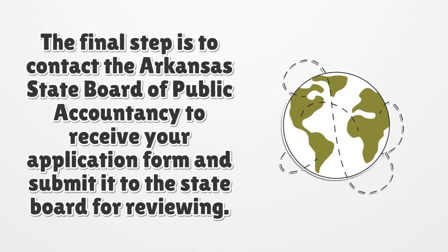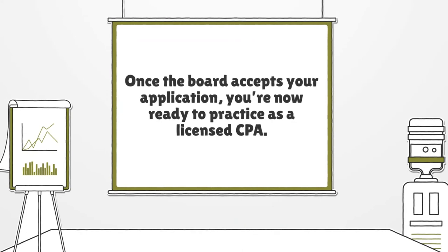The final step is to contact the Arkansas State Board of Public Accountancy to receive your application form and submit it to the State Board for reviewing. Once the board accepts your application, you're now ready to practice as a licensed CPA.